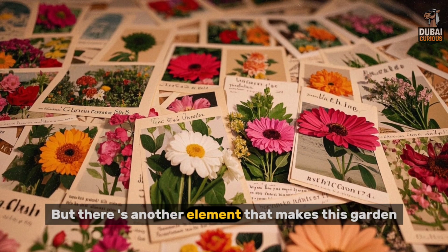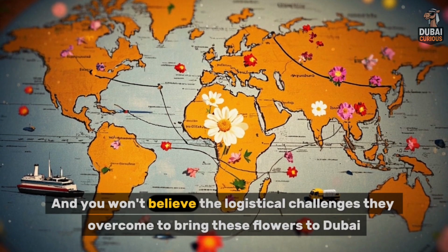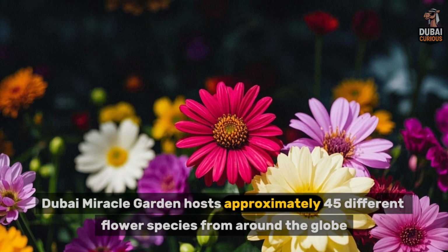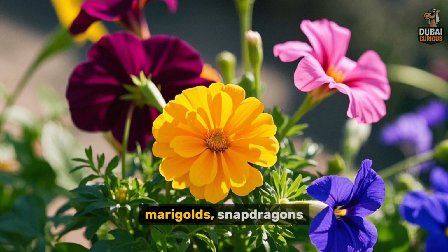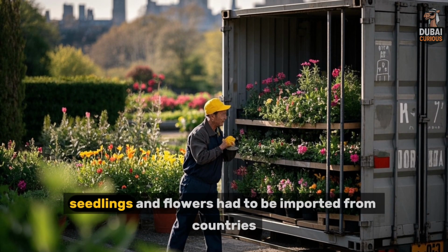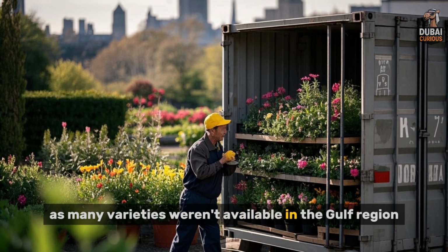But there's another element that makes this garden truly special: the incredible variety of plants from around the world. And you won't believe the logistical challenges they overcome to bring these flowers to Dubai. Dubai Miracle Garden hosts approximately 45 different flower species from around the globe. You'll find petunias, marigolds, snapdragons, and calibrachoas among many other varieties. When the project first began, seedlings and flowers had to be imported from countries like Egypt and the United States, as many varieties weren't available in the Gulf region.